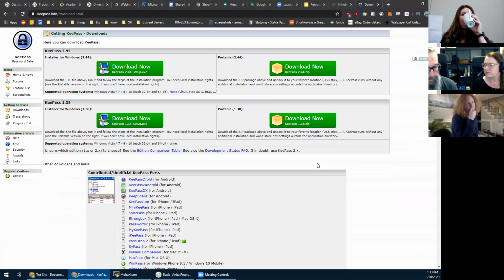We store our KeePass in Google Drive, and we share that with each other. I can open it up on my phone. I can open it up on a client's computer, and I don't worry about it.